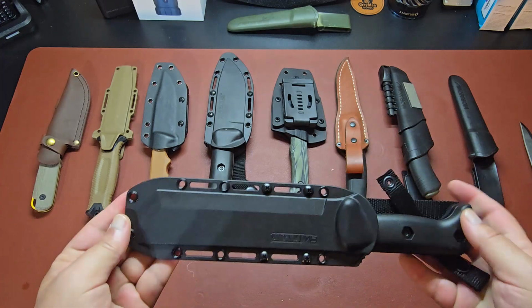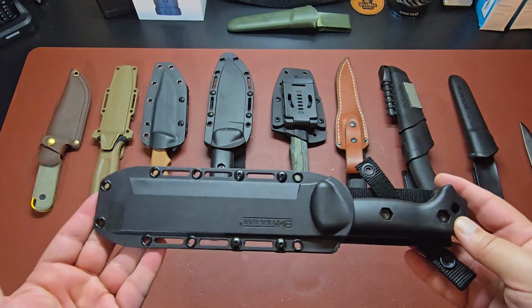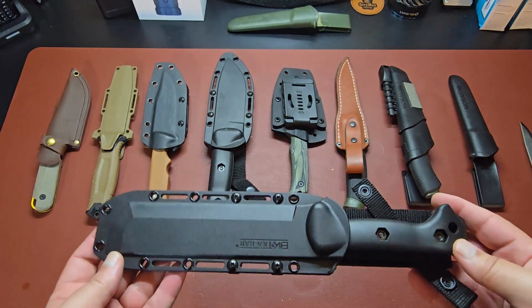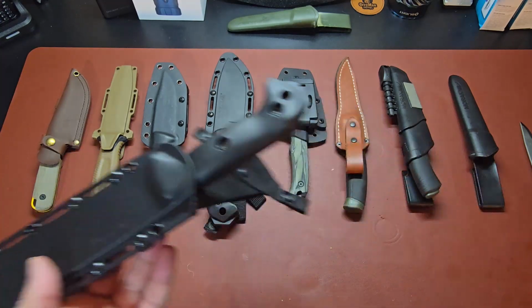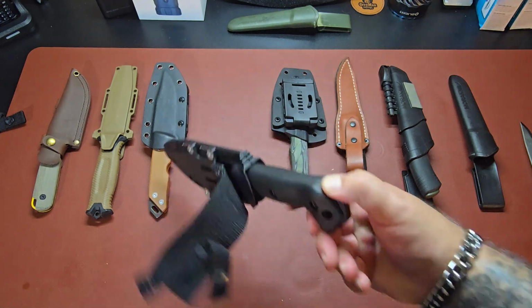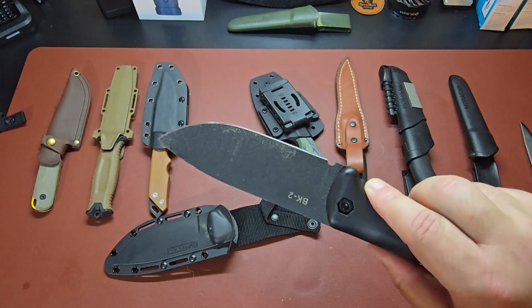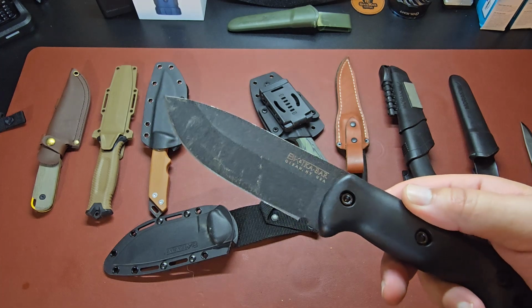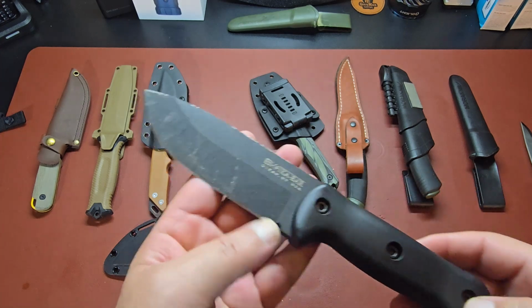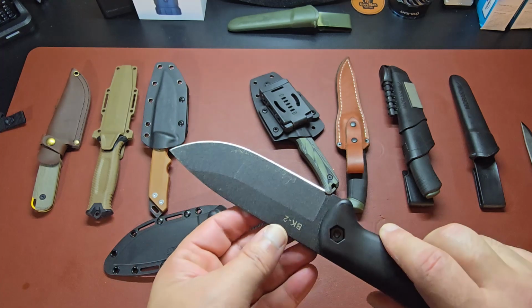I have another one that is not in good condition. I just recently bought this one about 3 or 4 months ago to replace that one because I beat the living crap out of the last one. And to continue with the Becker series, I'll show you this one here. As you can tell, I've put it through hell, to say it politely, you know what I mean? As you can see, the blade probably needs to be cleaned up a little bit and sharpened.